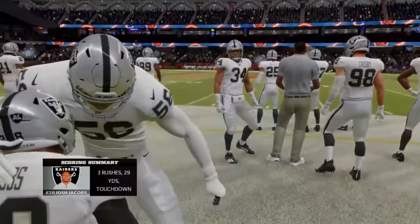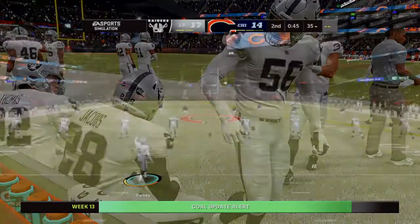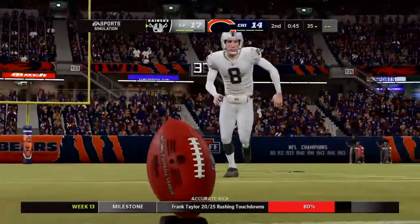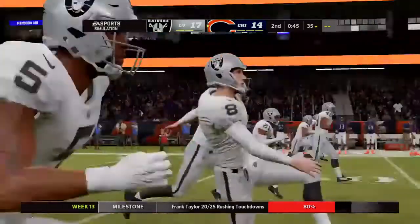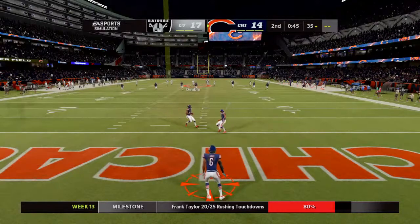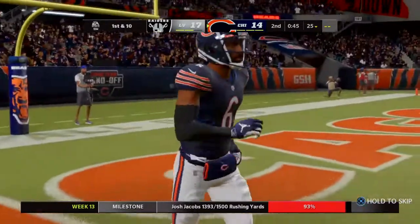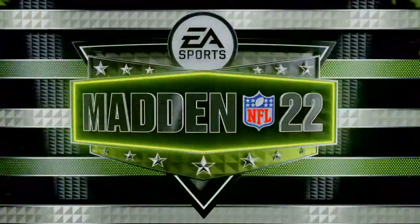So that drive consumes 9 plays all told. And it was capped off by a touchdown run from Josh Jacobs. Now after the score, it's Parkey on to kick it away. And this will be a touchback, so they'll bring it out to the 25.